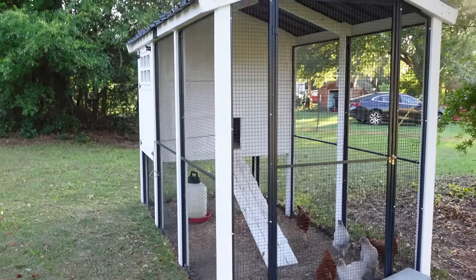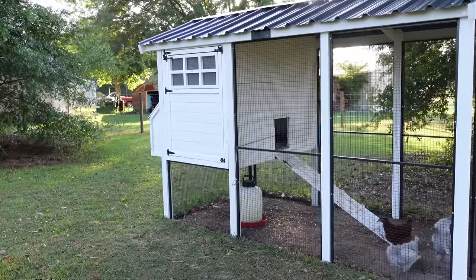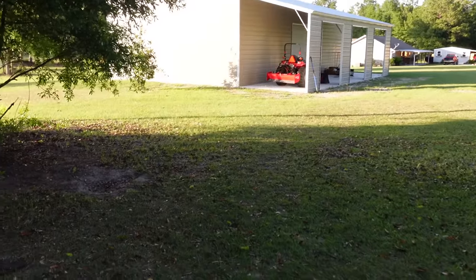By the way, this is the chicken coop. I don't think I showed it to you guys yet. I built this entire chicken coop. Looks pretty nice, huh? It's where they lay their eggs and do all their sleeping right in there. And then I let them out of there a few hours every day.